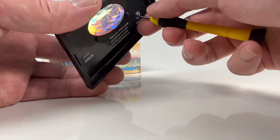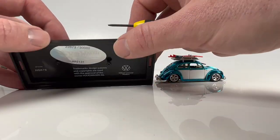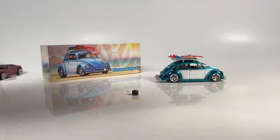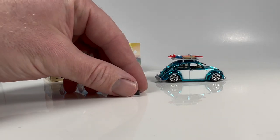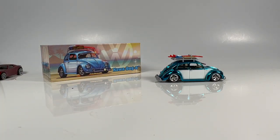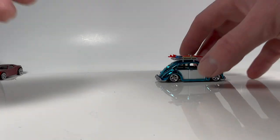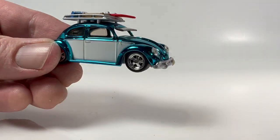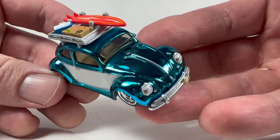Okay, Phillips, it's way too easy to slip, and you will strip it out. So there we go. I'm just moving the base here, trying not to lose the screws. This will end up being screwed right back onto the base and displayed in its acrylic case, mainly because I don't have a lot of room for more cars in the display cases that I've got. So the perfect solution is just to display it in its actual case.